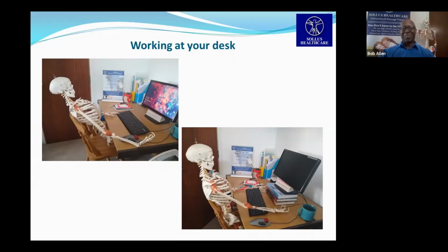Right, so moving back to working at your desk, as we were saying. If you had an average size monitor, not a big one like Kevin, then in the picture on the left, you can see that it's slightly lower than it needs to be. Oh, right, going back to the chair, which is what we were talking about earlier on.